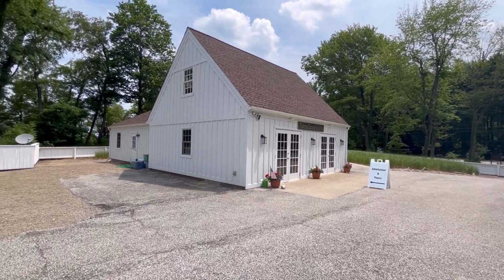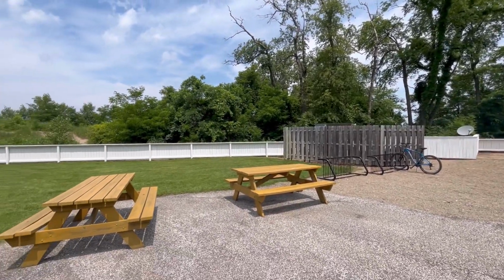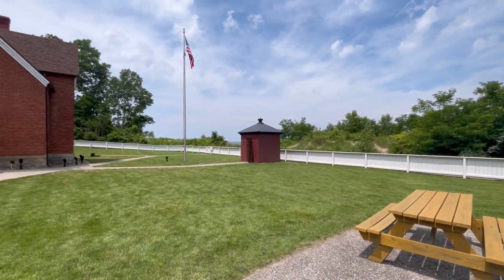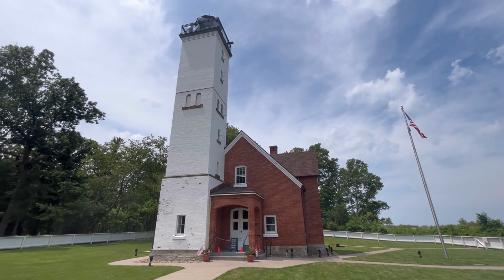I biked further down the trail until we got to the third and final lighthouse area, and there was a gift shop here, so I was able to go in and get some extra water, so I no longer had to worry about my water supply, and I was able to check out this amazing lighthouse.